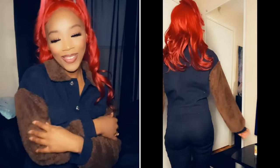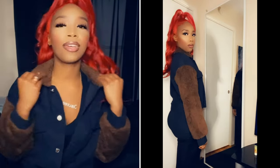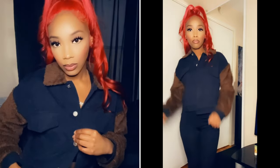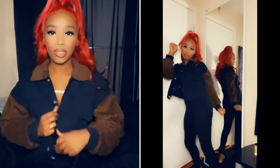You know, we got the little teddy bear. This little teddy bear right here will just feel good on the collar as well. And then this is like a corduroy. I can't see it for real, but let me get closer. It's like that corduroy material. Nice and simple. It's a simple little jacket.